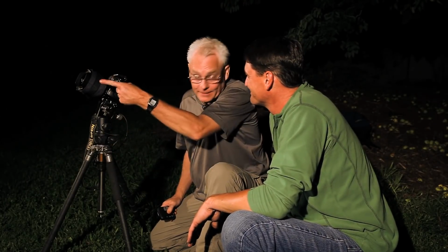Try to get as many shots as you possibly can, but you've got to watch all of those individual settings for everything and make sure everything is just perfect. Okay, Doug, I'm ready to make you a star. Get in front of the tent.